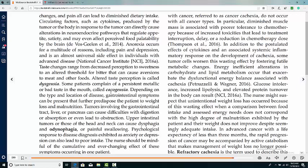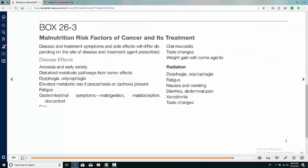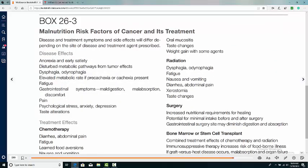And, you know, I have heard this pronounced so many different ways. But cacogeusia is how I would say it, and I'm going to be honest, not too many people say it. We just say metallic taste because it's easier. Odynophagia, when you look down here, upper intestinal tumors or those of the head and neck can cause dysphagia and odynophagia, or painful swallowing. So all of these are going to be factors, right? You can go through the rest of this independently. I'm going to, at this point, point out some key things.